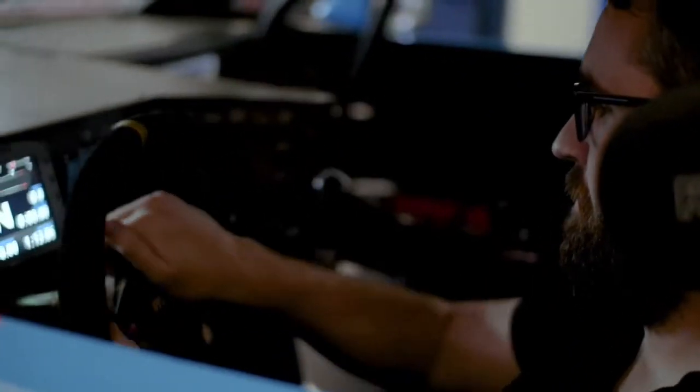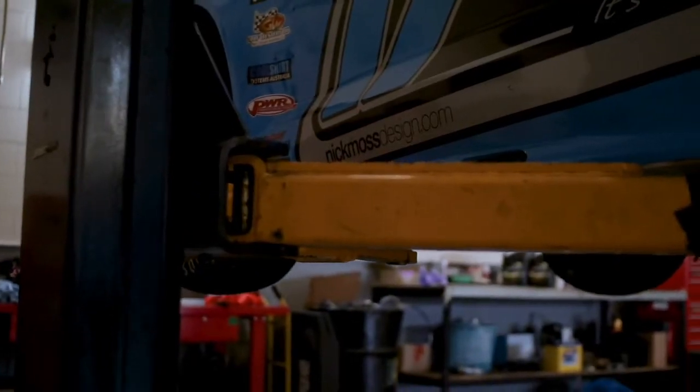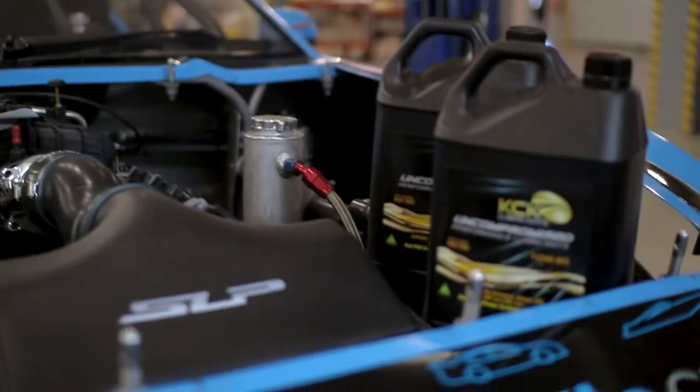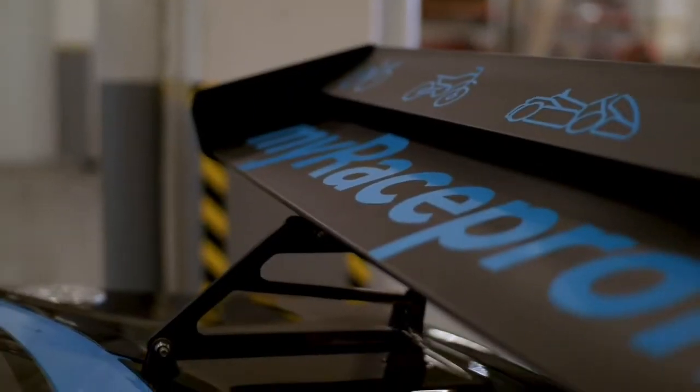They run a McLaren Engineering V8 engine, putting out 525 horsepower at 6,500 revs, a G-Force 4-speed H-pattern transmission, running 98 octane fuel at 1,250 kilos, including driver. They run a control Hoosier slick tyre.